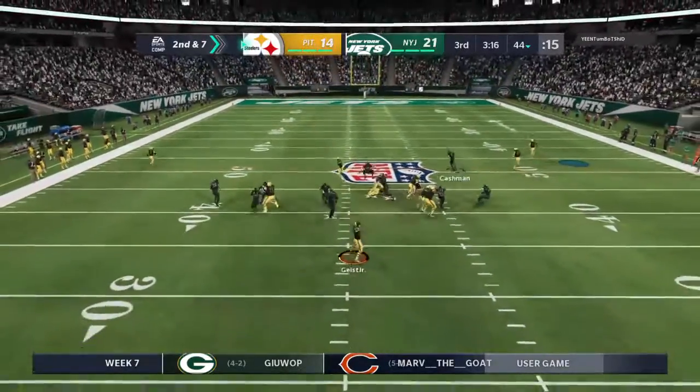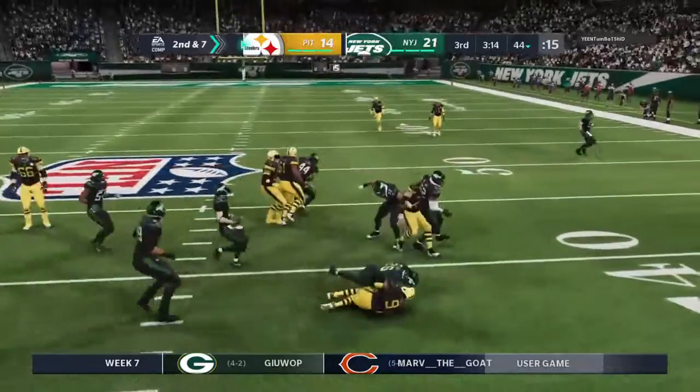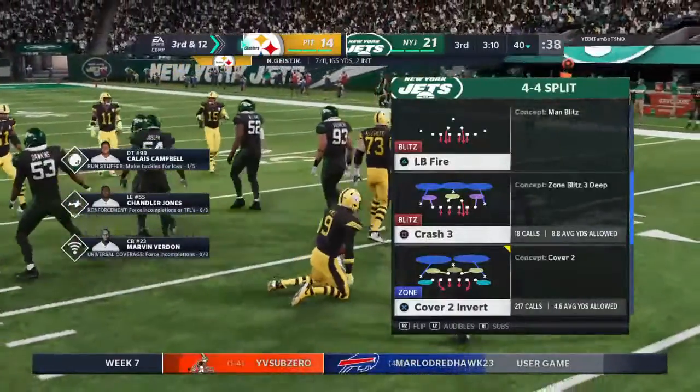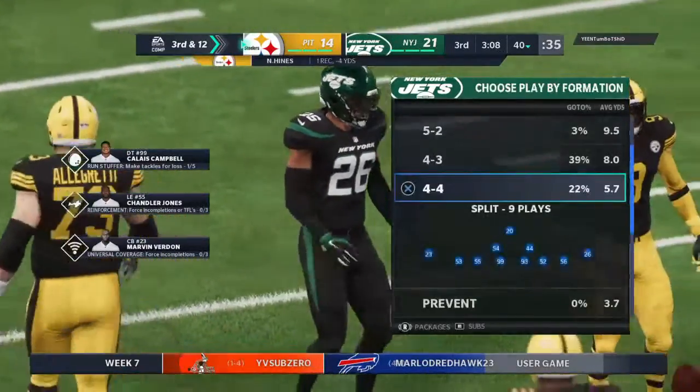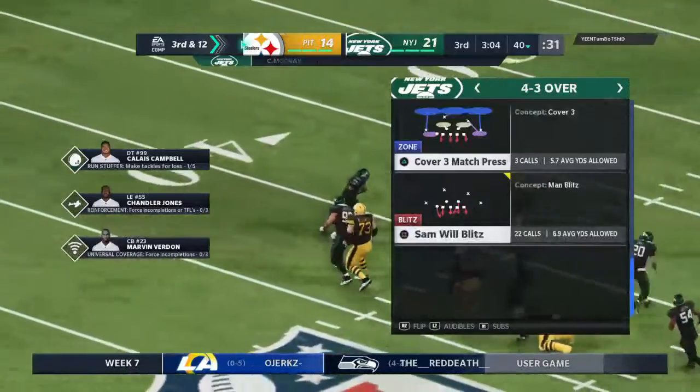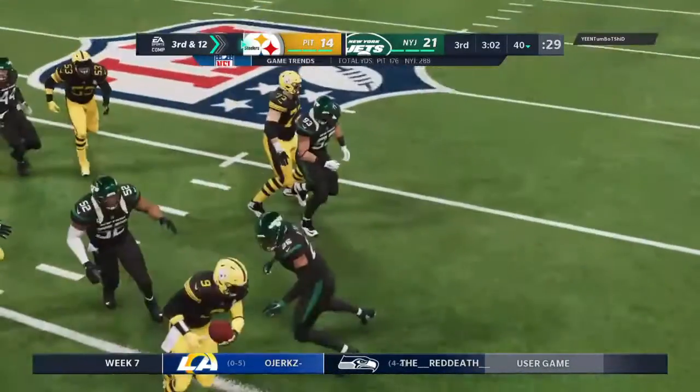Here's the 2nd and 7. They'll try and set up the screen to Hines. And he'll be brought down, losing yardage back at the 40. That'll wind up going for a loss of 4. And they'll be facing a 3rd and 12.